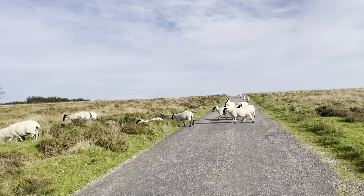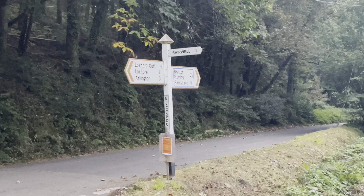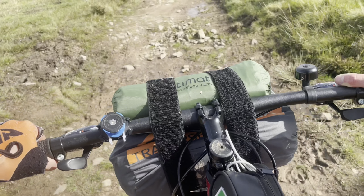Welcome back to another bikepacking adventure. Today we're going to be taking on the harsh terrain of some of Exmoor's biggest hills, wild swimming under the sun in Simmons Bath, and camping beneath the stars to watch the Draconid meteor shower.